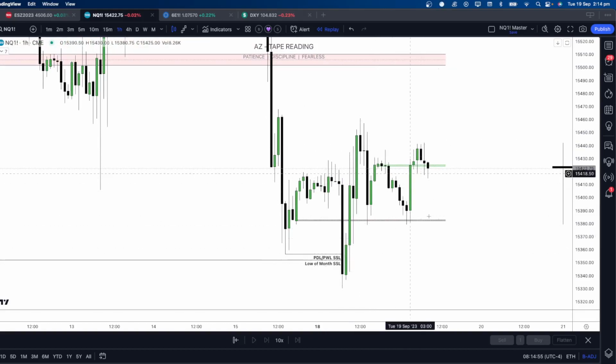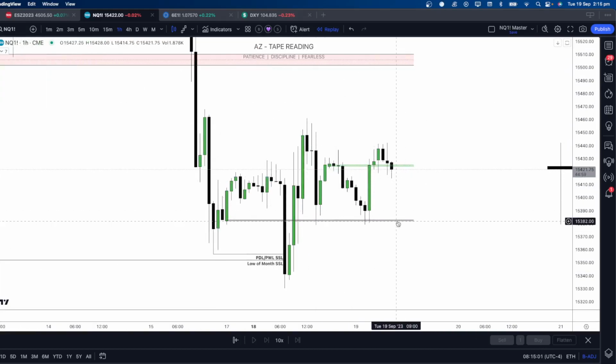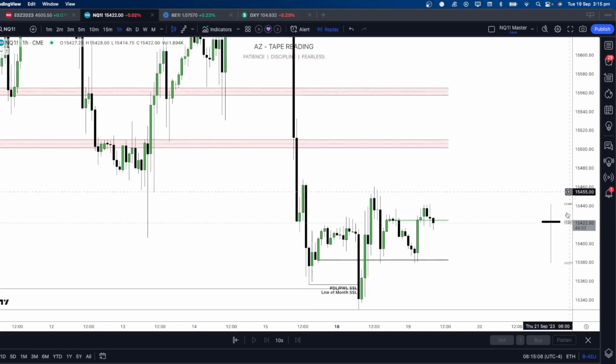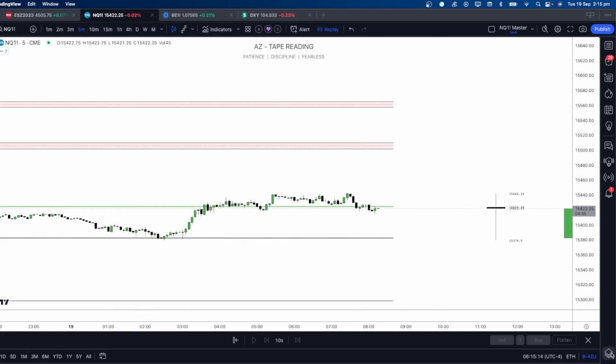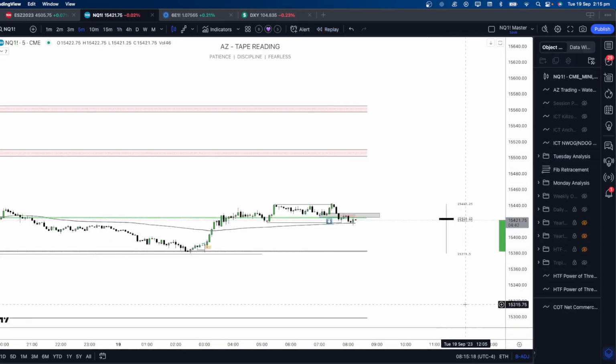And now we are retracing, which is fine. But overall I would be interested in seeing these targets to be hit. My overall bias therefore would be bullish, to see if we cannot reprice into higher premiums. Going back to the 5 minute and turning my Tuesday analysis back on.